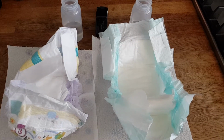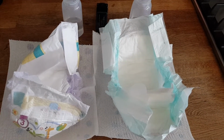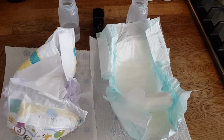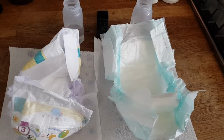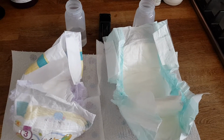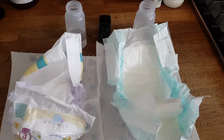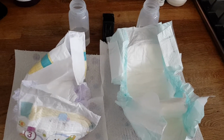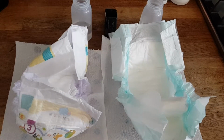I haven't tried this yet. I thought that I'd film it on the first go just to see. Baby's on 180 mils per bottle at the moment, so I think I'm going to be using 100 mils in each of these bottles to test whether or not they're leaking through, and we'll come back to them in an hour, see what it's like, and then come back in 90 minutes and then 2 hours and see whether or not the kitchen roll underneath has absorbed any moisture through the main bit.